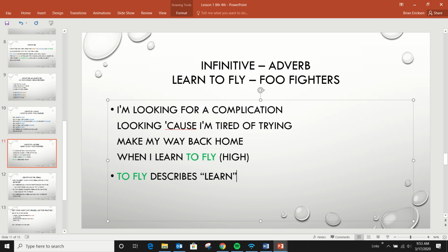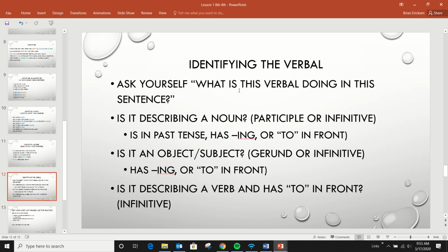So "to fly" describes the verb "learn," right? Actually, I think this actually functions as a flip, that might actually be a noun. But anyway, that's, again, the way you do it is always what's it doing in the sentence, right?